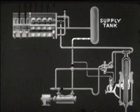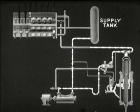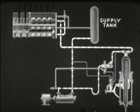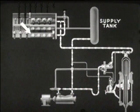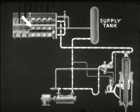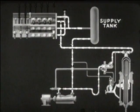Oil is drawn from a supply tank by a pump. It is delivered under pressure to an accumulator. From here, it goes to various manifolds which are connected to the hydraulically operated mechanisms throughout the boat. Each manifold is divided into a supply side, which supplies oil under pressure to the mechanisms, and a return side, through which the oil is returned to the tank.